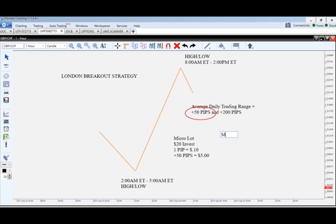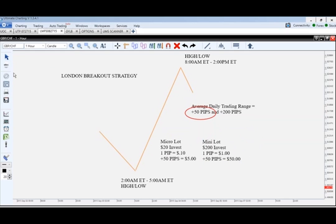Now, a lot of you might start off trading with what's called a mini lot. A mini lot is generally about a $200 investment per trade. Your broker borrows this investment size. It allows you to place the trade and to generate the pips. Now, each pip with a mini lot position is going to be worth $1. So if you go back to our original example of 50 pips per currency pair per day, now we're looking at going after about $50 of profit per currency pair per day. Not too bad. Now we're starting to get a little bit more interesting here.